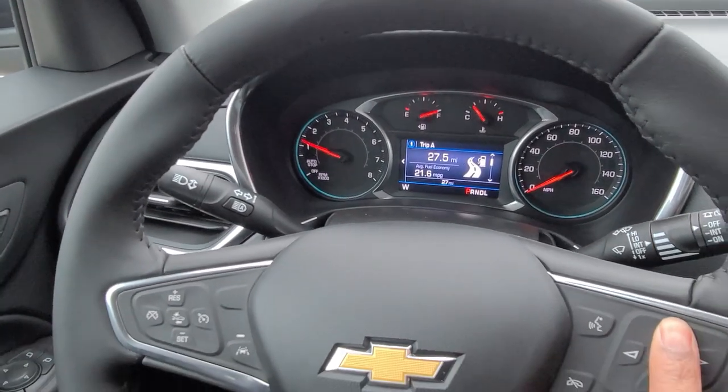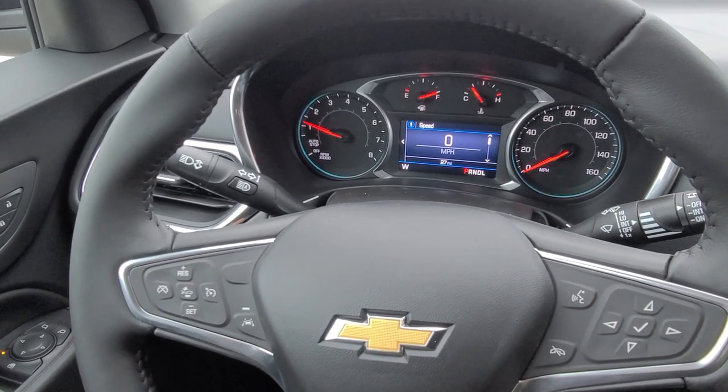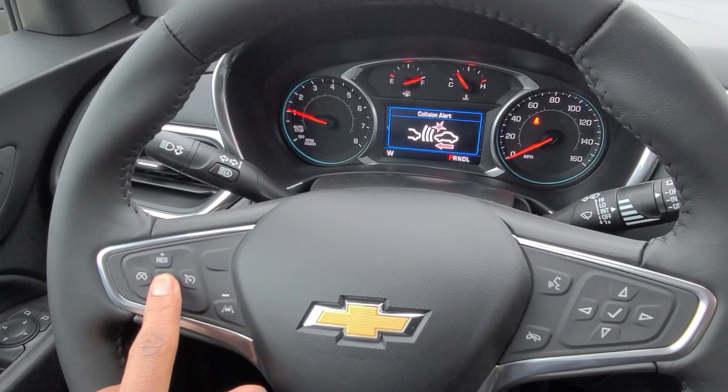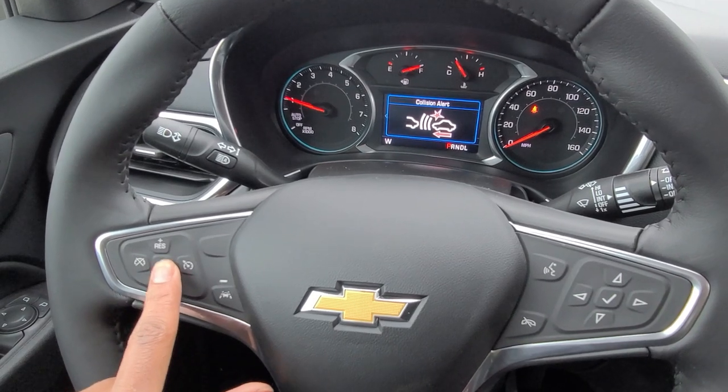You can go through your stuff right here, bam, miles per hour. I'll keep it right there just so I know if I'm speeding or not. Then on the left side of the steering wheel, you have this button. Look at this, you see that? That's so you know how close you are to hitting somebody. I'm gonna tell you that.